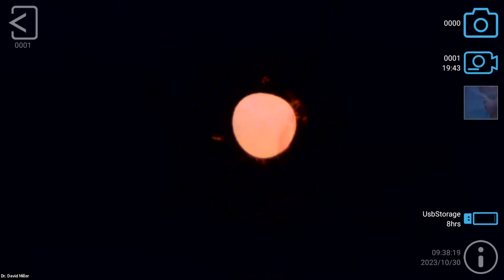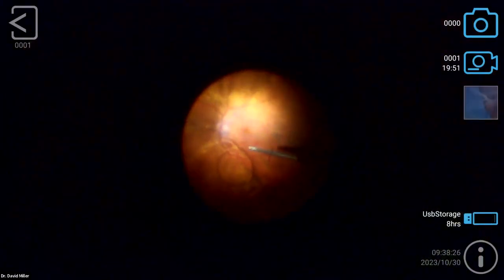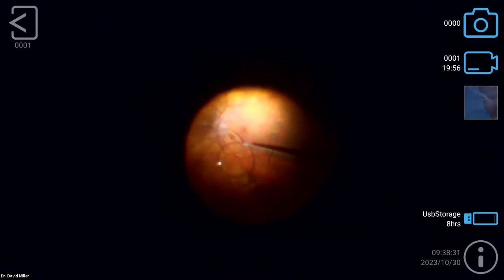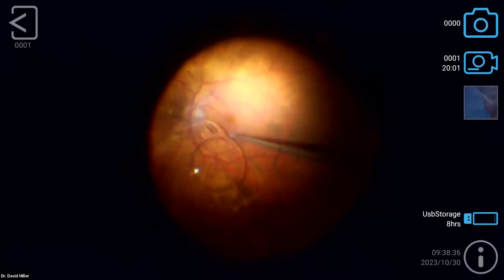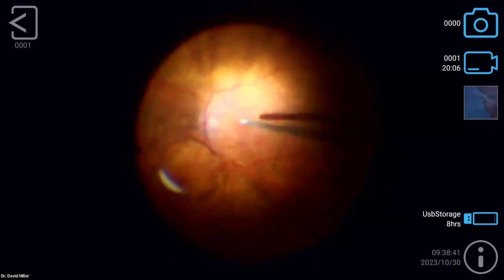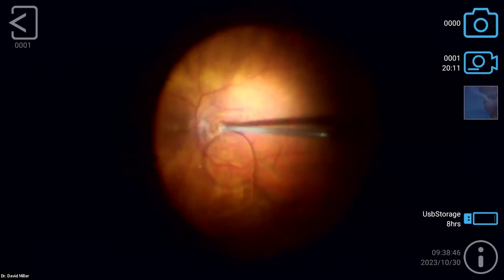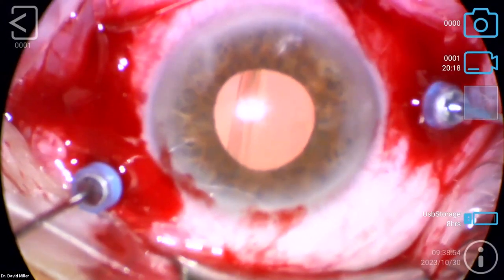Okay, pick that up. No, don't have it. Let's take one more shot at it, and then we'll go to the forceps. Just depends on the edge of the IOL. Can you focus that for me? There we go. Okay. And splash the cornea when you get a moment.